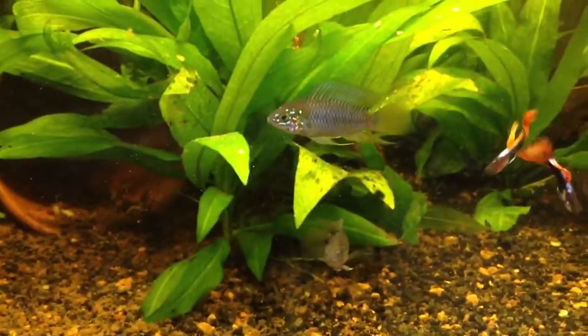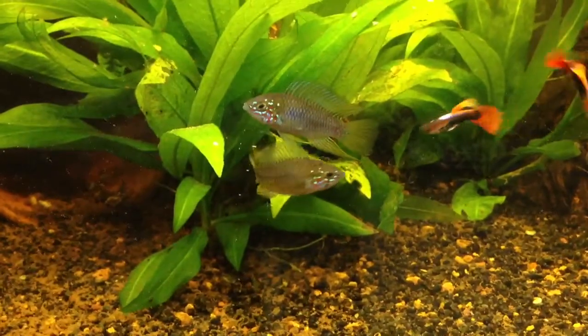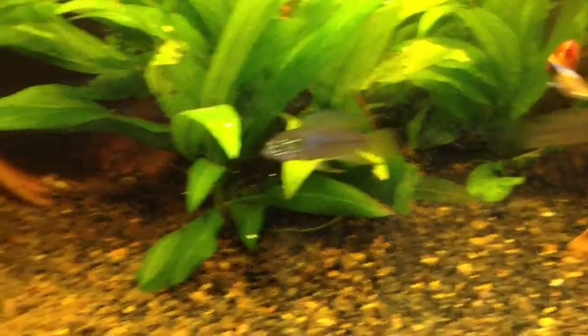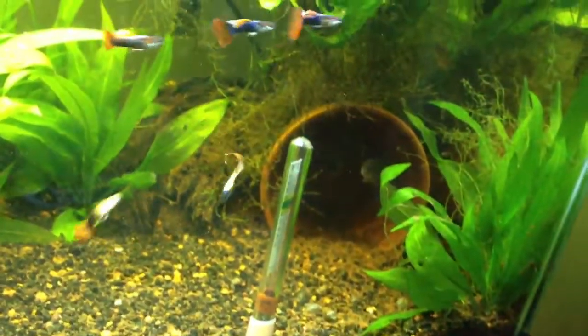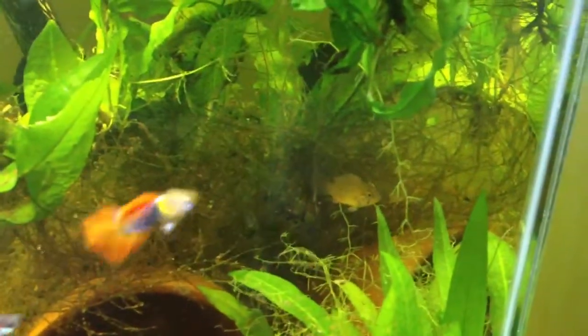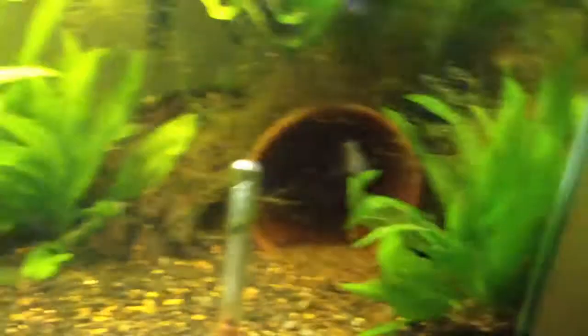These are some Epiplatys... Apistogramma borellii. Those are 2 males, and they're actually not killing one another, which is nice. I've had them for 3 or 4 months. They have grown a lot. I got them when they were very tiny juveniles, and the female was over there and is now gone. Up top. There she is. So 2 males, 2 females, 2 clay pots for the breeding.